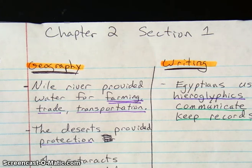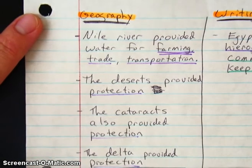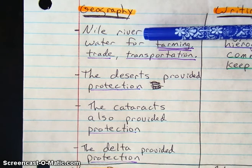All right, so here's a review of the notes from Chapter 2, Section 1 on Egypt. And we divided this into really four big areas in terms of our standards. The first one is the area of geography. Now, the single most important geographic feature that the Egyptians had available to them was the Nile River.